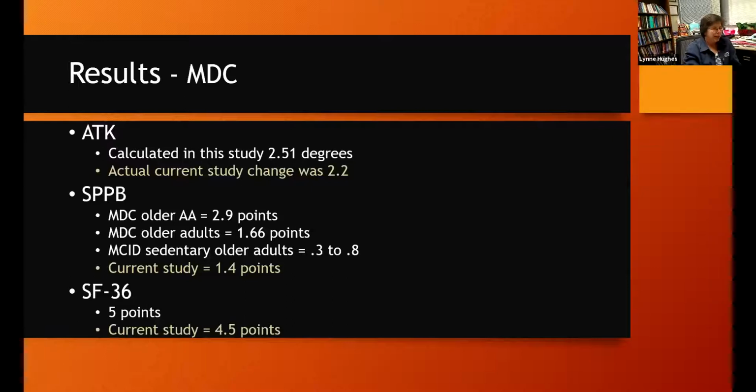The SPPB has several different MDCs and MCIDs according to the population that it is being used with. So for older adult African Americans, they determined it at 2.9 points for an MDC. Just older adults, 1.66, and for sedentary older adults the MCID was 0.3 to 0.8. The current study was at 1.4, so greater than the MCID, but not quite meeting the MDC. And the SF36, the MDC is 5 points, and the current study was 4.5 points. So again, very close, but not quite there.